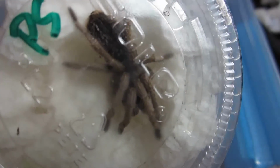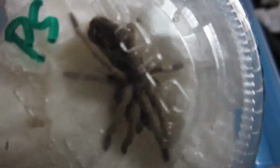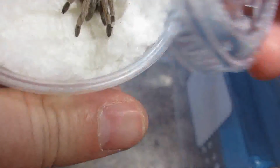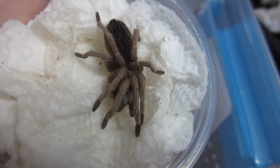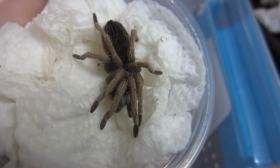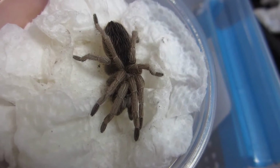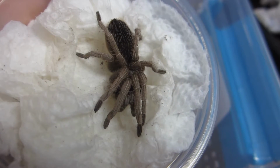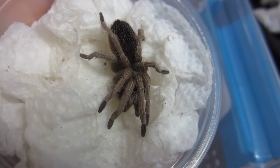Now this one here is a New World terrestrial. Since it's a New World, I'm not as concerned about the speed or the venom. But this is the Pseudohapalopus spinulopus, Spinulopalpus. I gotta work on that last. Spinulopalpus. The Colombian salmon. This specimen is also about 2 inches. They get to be about 4 inches long.